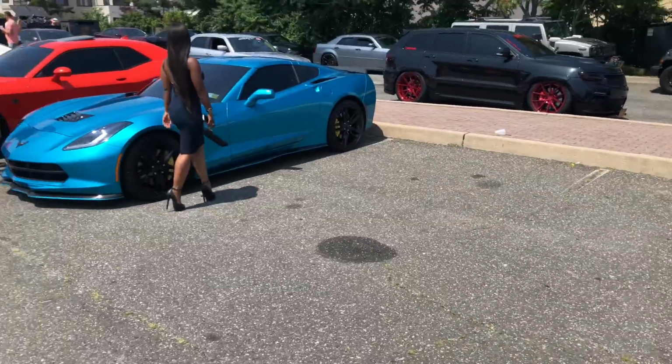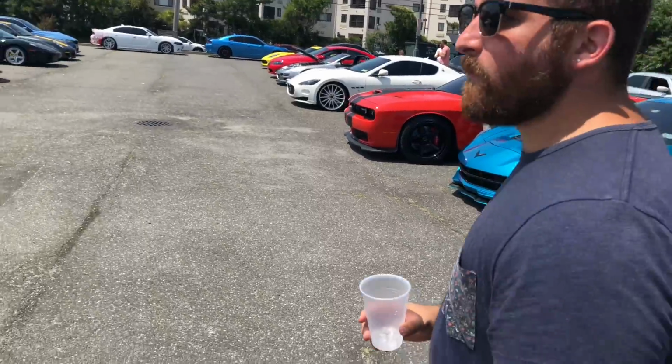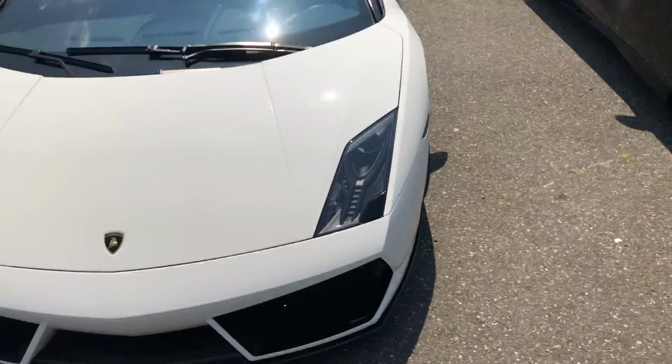Because they lease these for like $2,700 a month. That's it? Oh yeah, not bad. Lamborghini Long Island. That's not terrible. I was there looking at the Urus. And the Urus isn't going to even be that. The Urus is going to be like maybe a $2,500 a month car.